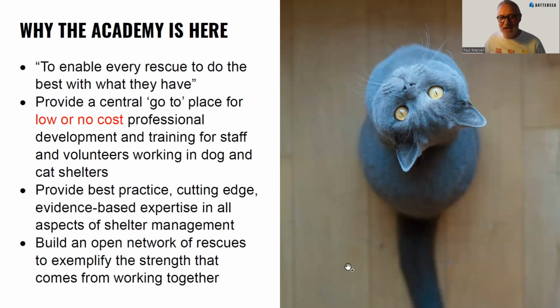We also want to provide a central go-to place for low or no cost professional development, recognizing that most organizations in our sector have a small or non-existent budget for training. And we want to provide professional development and training for staff and volunteers working in dog and cat rescues, and also to provide best practice and the latest thinking, cutting edge, evidence-based expertise in all aspects of shelter management and other areas of work that charities are in.